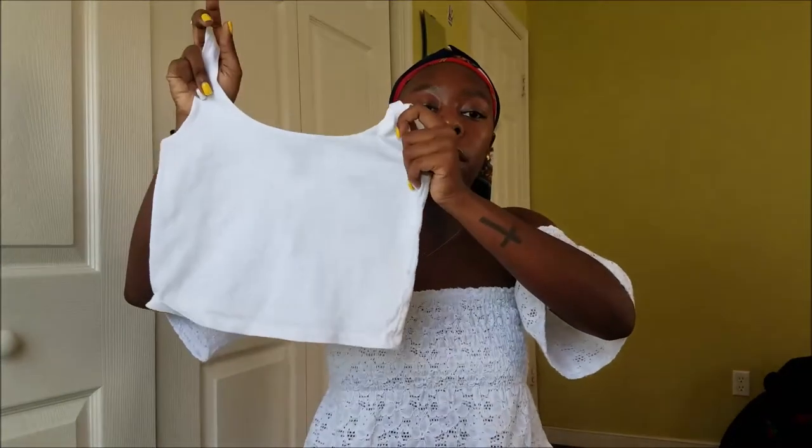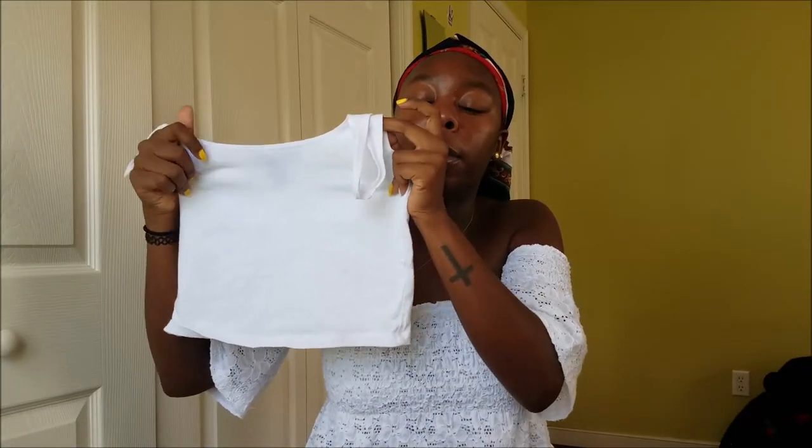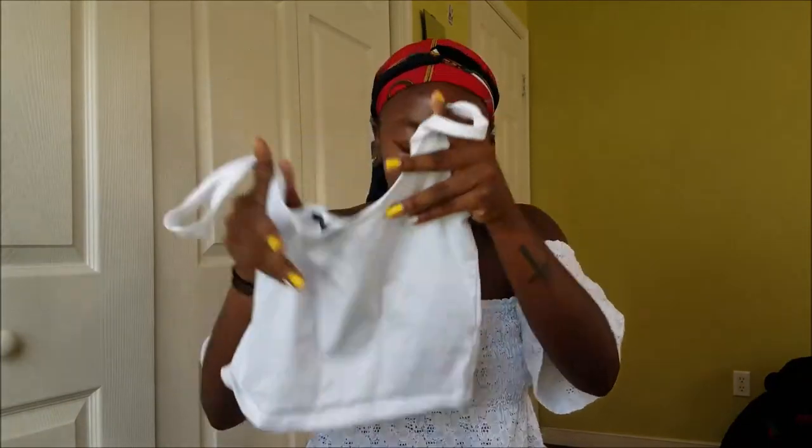Next, I got this little cropped shirt. Really basic little tank. I think it matches with just about anything, but I don't know. I've been iffy about wearing it, but it's super cute, super cheap. I think I got that for like $3-4 from Forever 21.